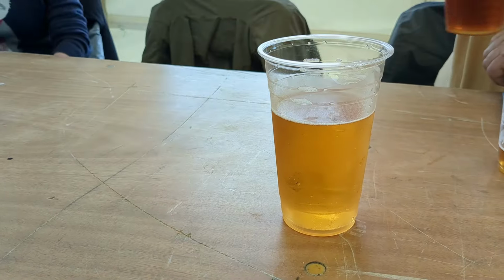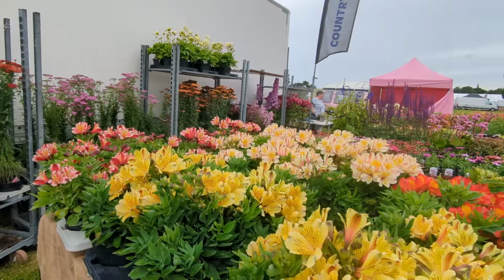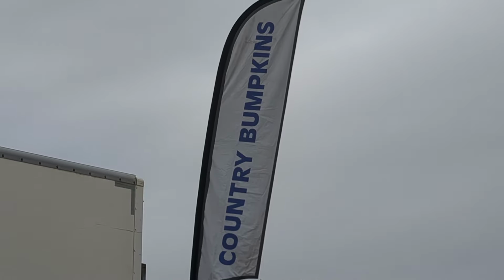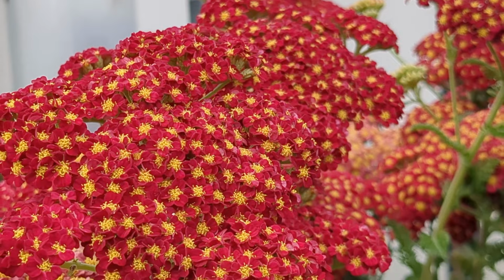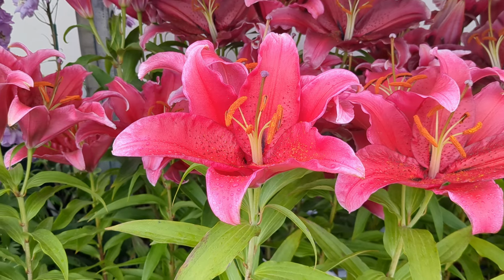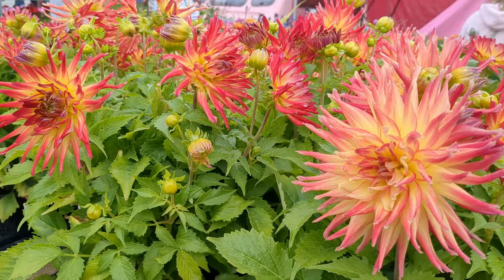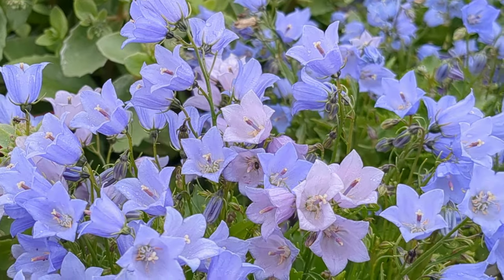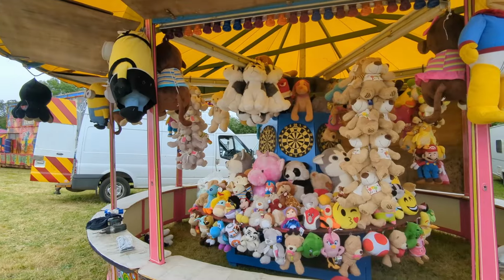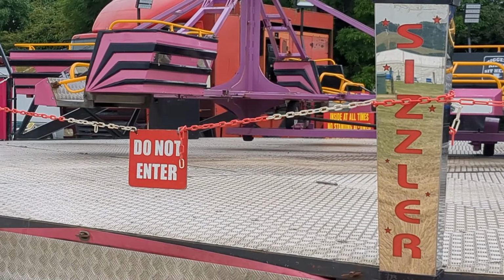After a quick pint, I went off to explore and found this beautiful flower cellar setting up. They're called country bumpkins. These smell amazing. It was lovely to see a splash of colour beneath the clouds. I always think closed fairgrounds are creepy fun.